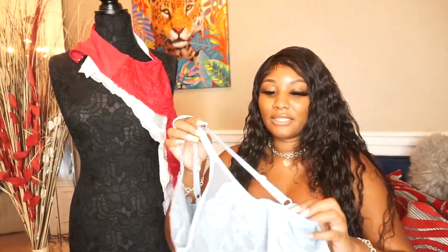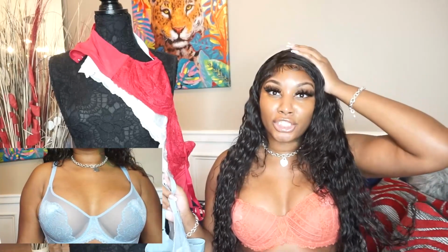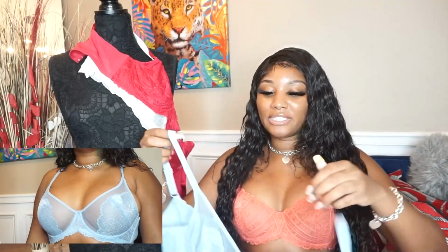Once again, the texture of these bras is amazing. Not only the texture, the color, amazing, amazing, amazing. And I don't know, some of you ladies might be like me. I have very sensitive skin, so some bras irritate me, some bras are itchy. And these bras are very comfortable. Extremely comfortable. And I love the way this bra is cut.